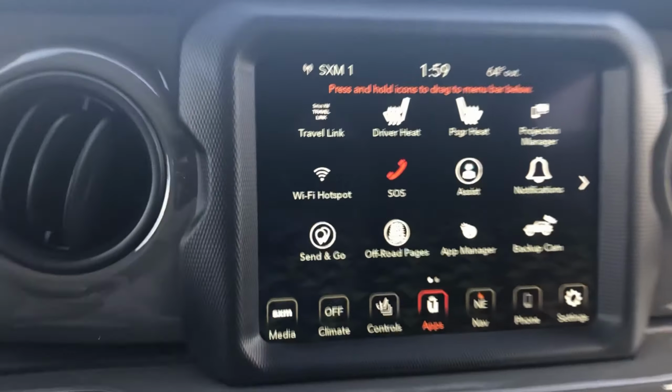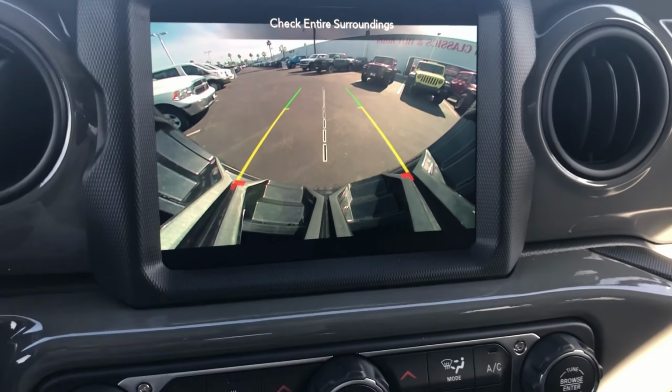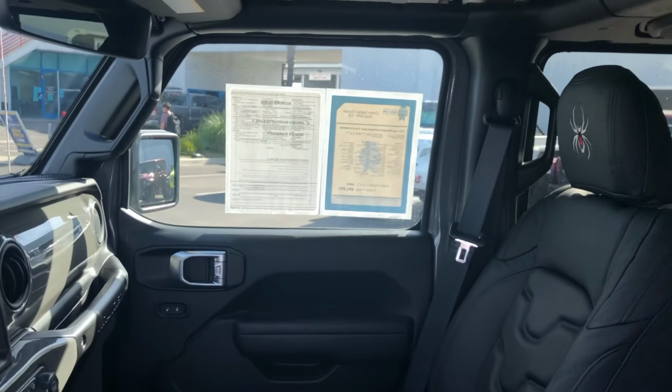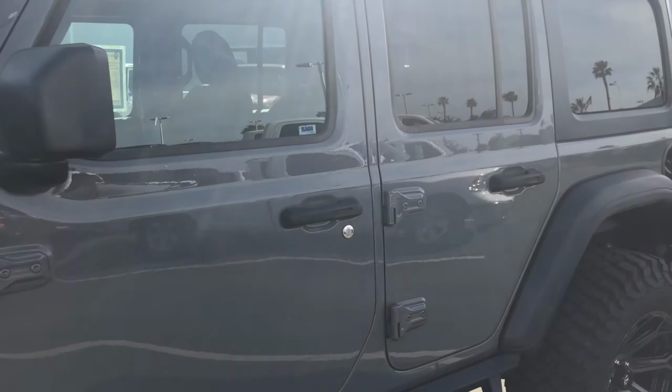Again, this is Crown Jeep Dodge and Ram in Ventura, and you just took a look at a pre-owned 2021 Jeep Wrangler Unlimited Sport S Black Widow Edition.